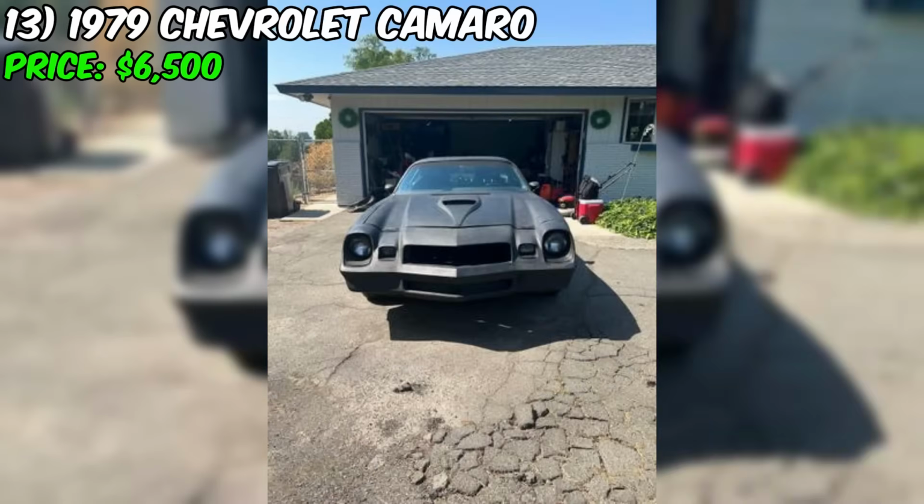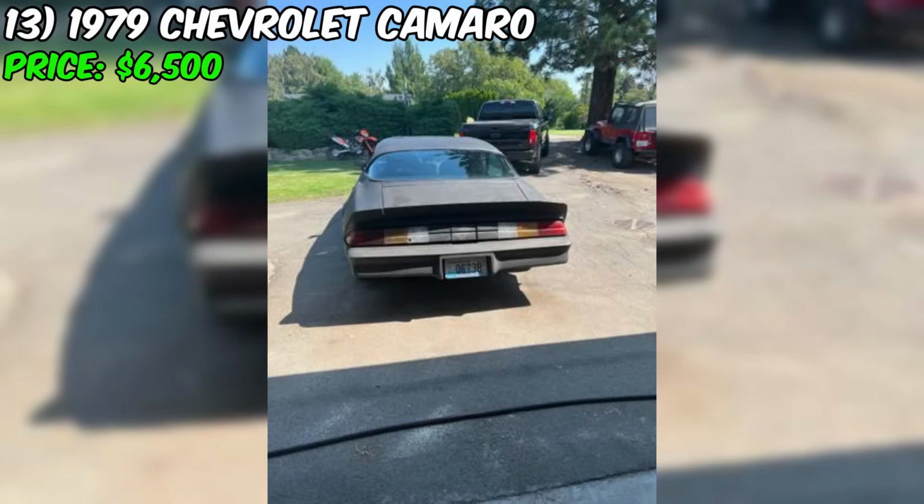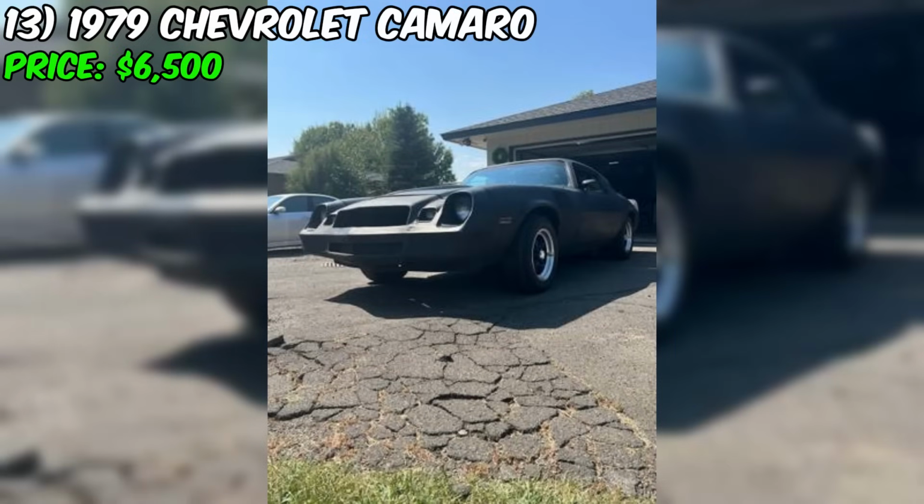Number 13. We've got a real treat for you. A 1979 Chevrolet Camaro that's up for grabs on Craigslist. This is a car that's sure to get your heart racing and your adrenaline pumping. First things first, let's talk about what's under the hood. This Camaro is packing a serious punch with a Chevy 354 four-bolt main engine that has less than 100 miles on it. That's right, you heard me correctly, less than 100 miles.